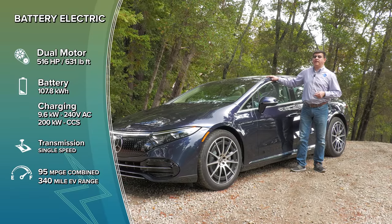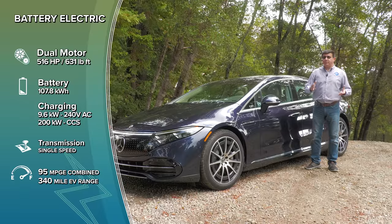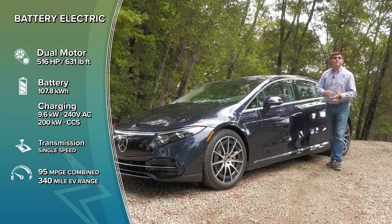350 miles of range if you get the rear-wheel drive model, 340 if you get the all-wheel drive model. The surprisingly high range figures are due as much to the aerodynamic profile of the EQS as to the fact that it has a big battery.